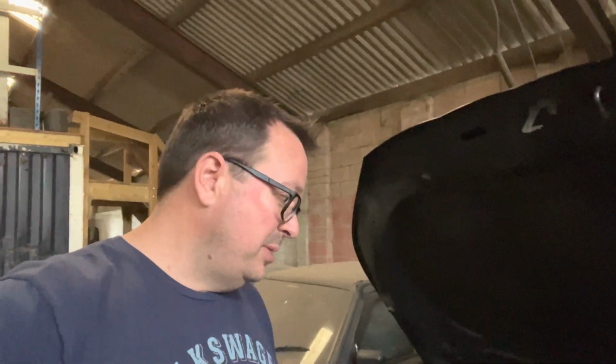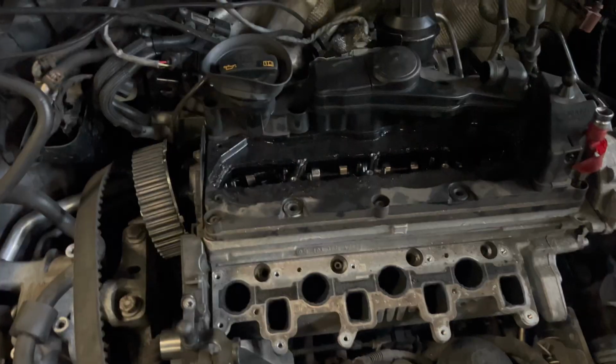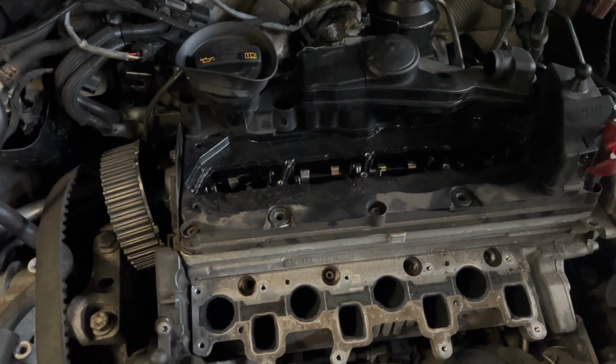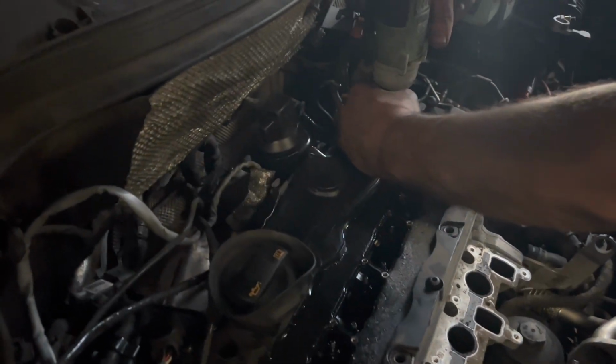Now, I've got the engine pretty stripped down so far. This has taken me probably the best part of, I don't know, 3 hours, with some help from Sam, obviously. Let's have a look and see where we are. Now with the injectors out, you can kind of see already that this is not looking good through the top of the rocker cover. So we just need to take this rocker cover off and we can have a proper look.